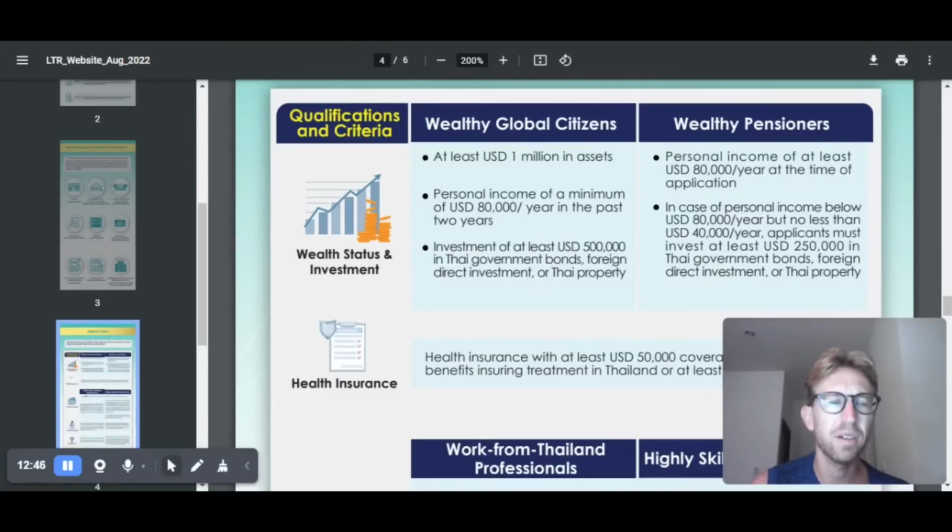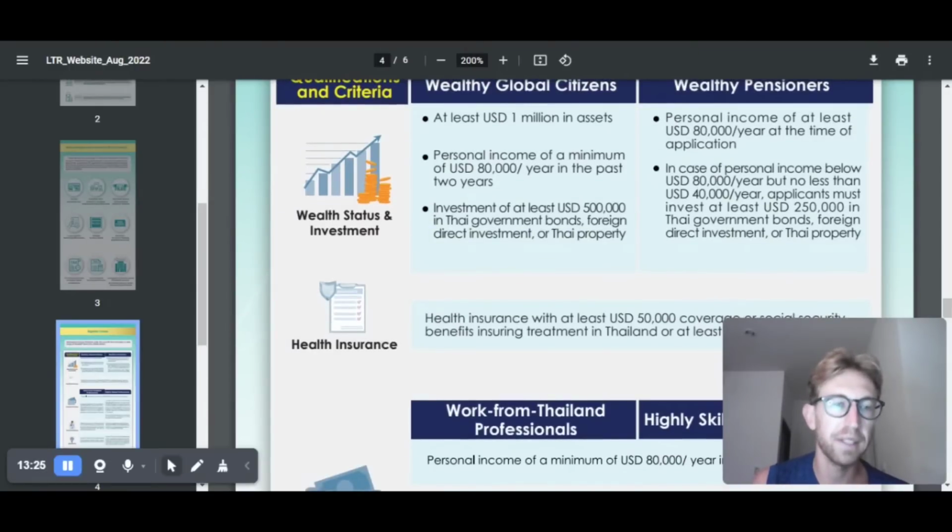I don't know how much is the average per year for a pension because I haven't really worked for a company for longer than a few months, to be honest. So let's say you're getting $3,000 per month. That seems fairly average, anywhere from about $3,000 to $5,000. Then over a year, you'd be at about $60,000 per year. So yeah, I would think that would be pretty doable for most retirees, but honestly, I have very, very little idea. So yeah, let me know in the comments if that works for you as a pensioner.